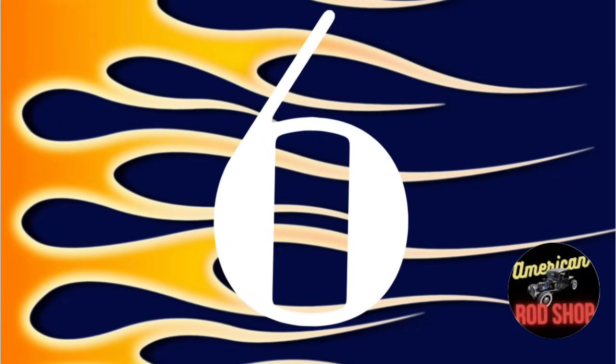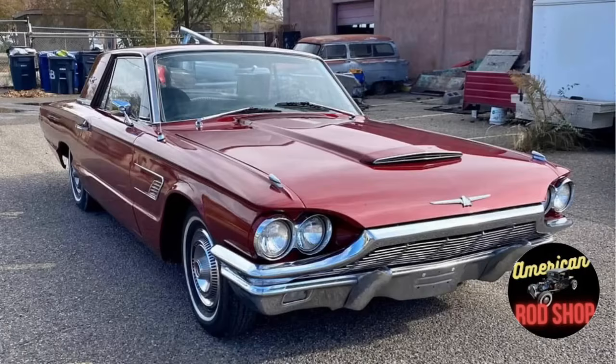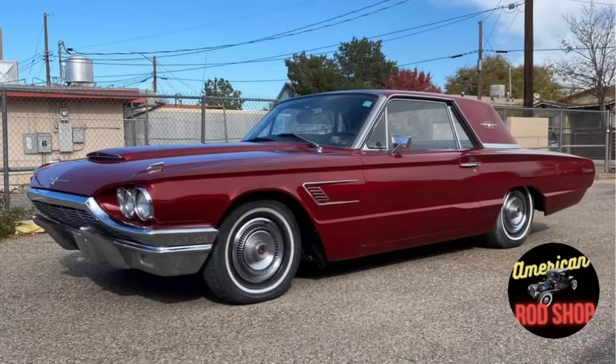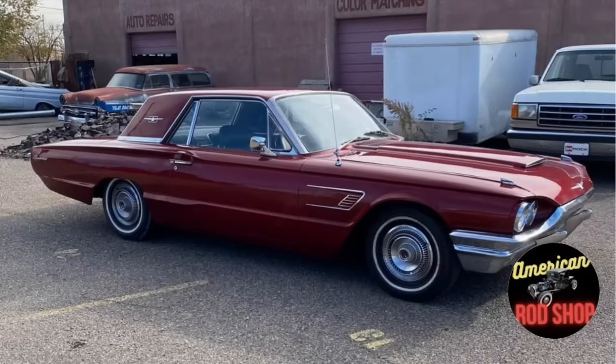Okay, let's check out number six. 1965 Ford Thunderbird, listed in Albuquerque, New Mexico for $15,800. For sale is a burgundy 1965 Ford Thunderbird with a clean title from New Mexico. The car runs and drives very well, and thanks to a recent rebuild of its 390 motor and C6 automatic transmission, this car runs very smoothly, has great power, transmission shifts smoothly, and it runs and drives great.